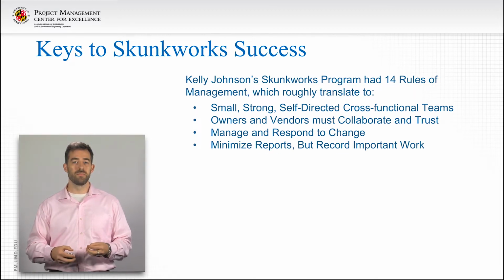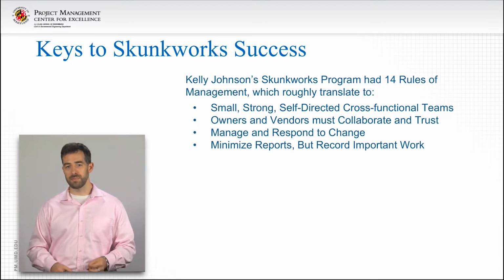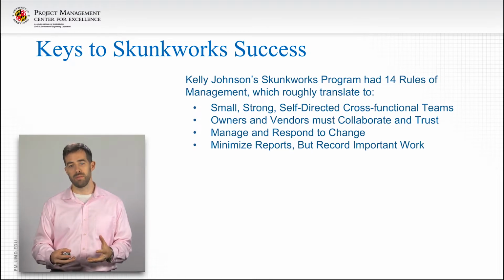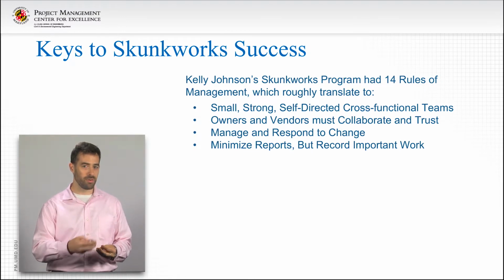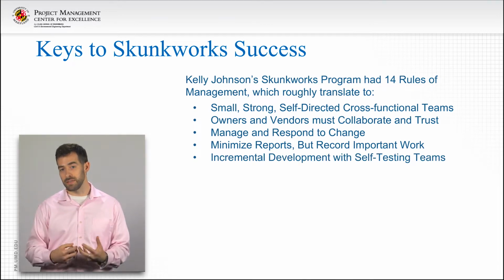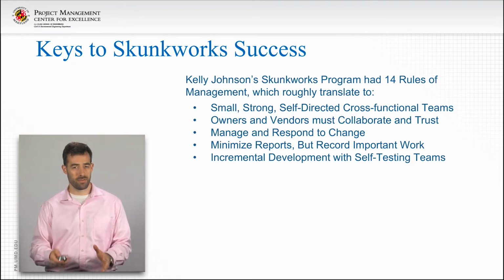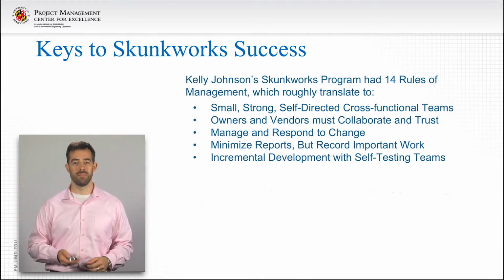And as a result, they would have to minimize their reports but still record the important work. This is because so much work was being done concurrently that everyone in the tent was allowed to come in and adjust the architecture as learning and improvement occurred. And finally, with this incremental development and self-testing approach, they were able to quickly identify if they were getting a working product. This required an enormous amount of trust between the Air Force and Lockheed Martin and Kelly Johnson's team.